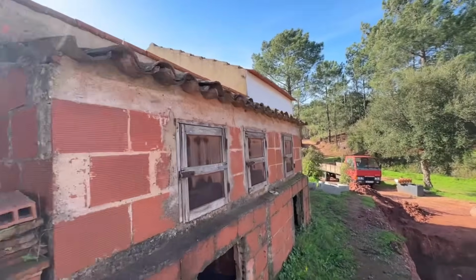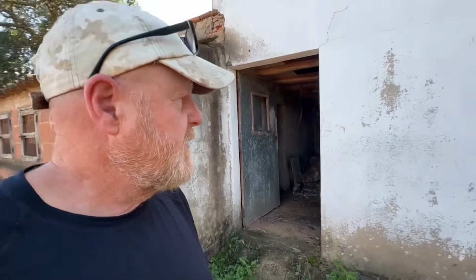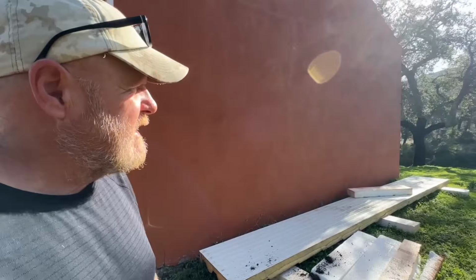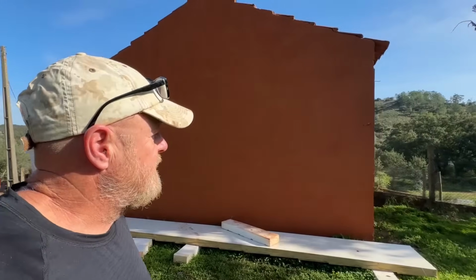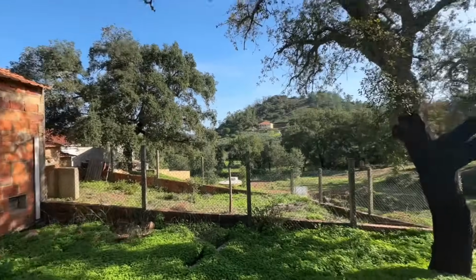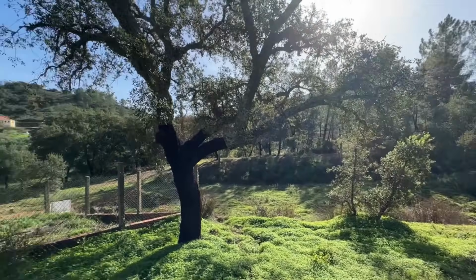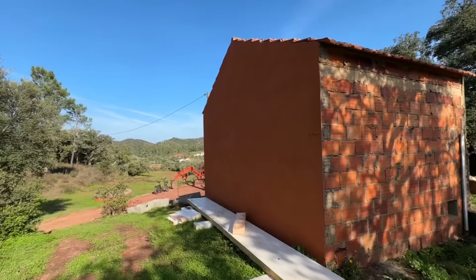So around here, these are old pigeon houses, and as you can see here, this is going to look lovely. Oh, the wind. It's going to look fantastic once we do it. We just have a nice view this way, and the neighbouring land goes up there as well, so the privacy's here. But that's going to be an exciting project. Looking forward to doing that.